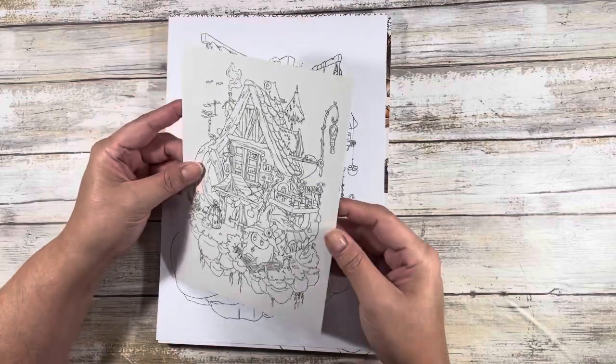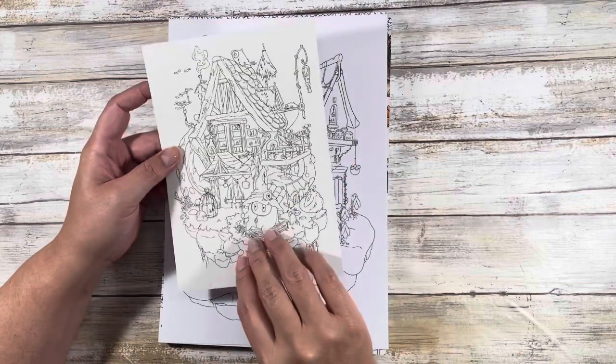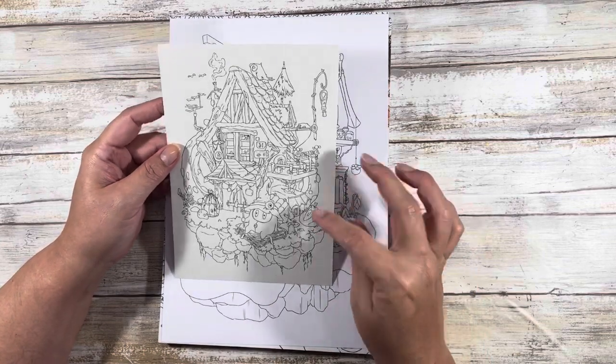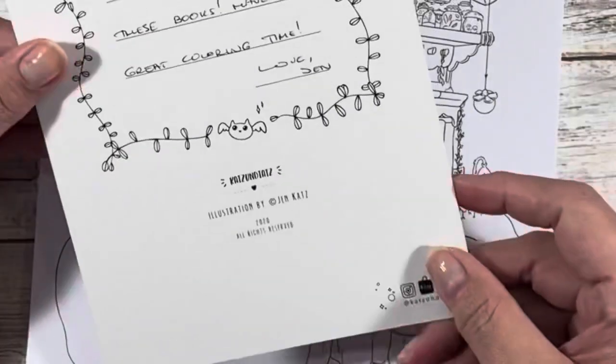And this entire thing, it's on a really heavy cardstock. It's quite smooth, not a lot of tooth. I don't know how it would handle markers. By way of alcohol markers, it probably would bleed through. I'm not sure how water-based markers would work. I'm not sure how pencils would work on this specifically, but you could color both sides.